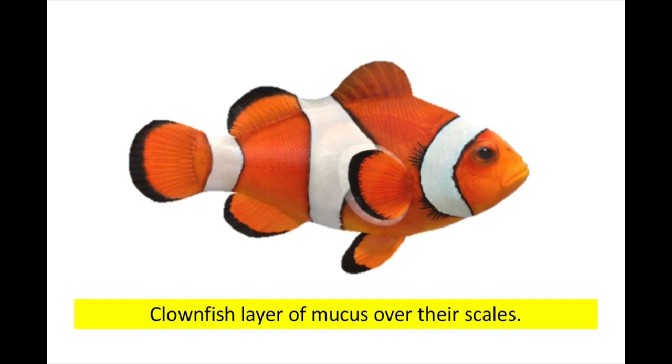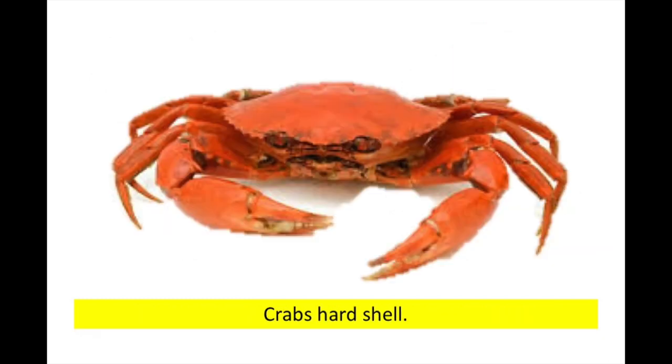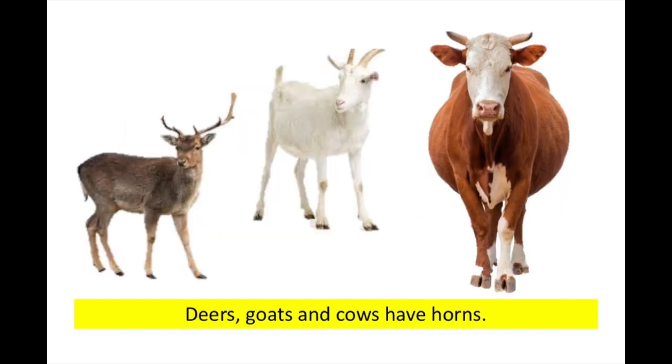Clownfish have tiny round fins and can swim very quickly. They can escape from their enemies because of the layer of mucus over their scales that scares their enemies away. Some animals like wasps, squids, scorpions, and centipedes have poisonous stings, while crabs have hard shells, and deer, goats, and cows have horns.